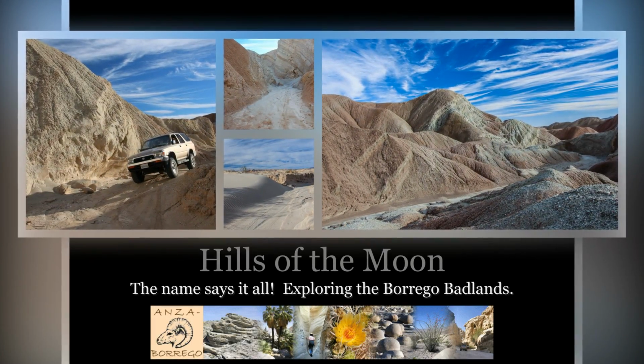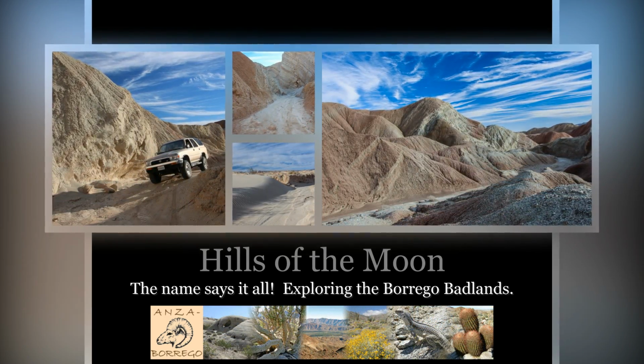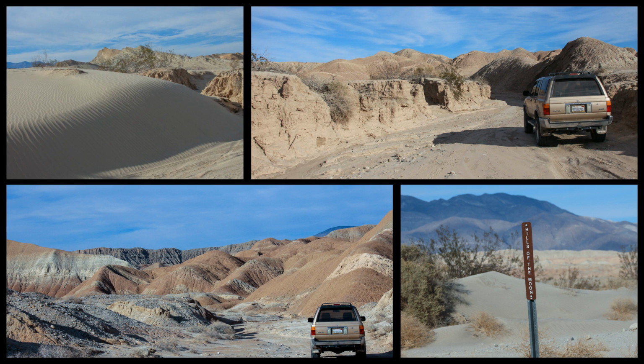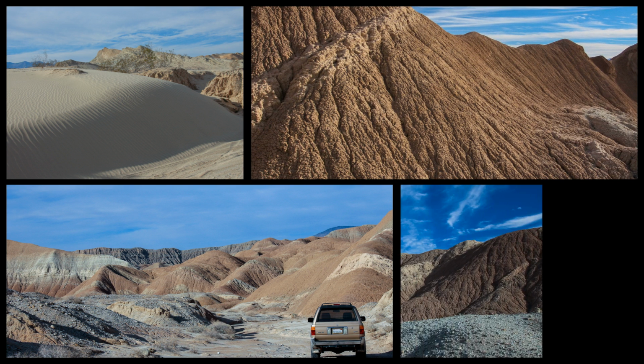Hills of the Moon. The name says it all. Exploring this canyon will make you feel like you are roaming the hills of our lunar neighbor. The drive up this desert wash will take you into the heart of Anza-Borrego's famed Borrego Badlands.